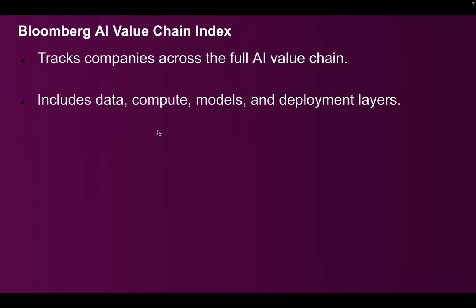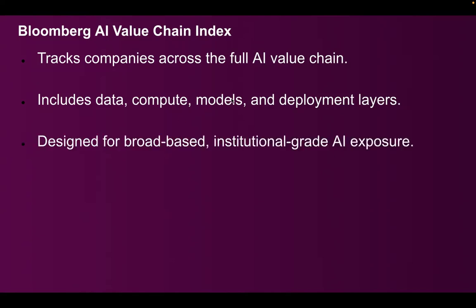The next one is the Bloomberg AI Value Chain Index. It tracks companies across the entire AI value chain. It includes data, compute, models, and deployment layers. It is specifically designed for broad-based, institutional-grade AI exposure.